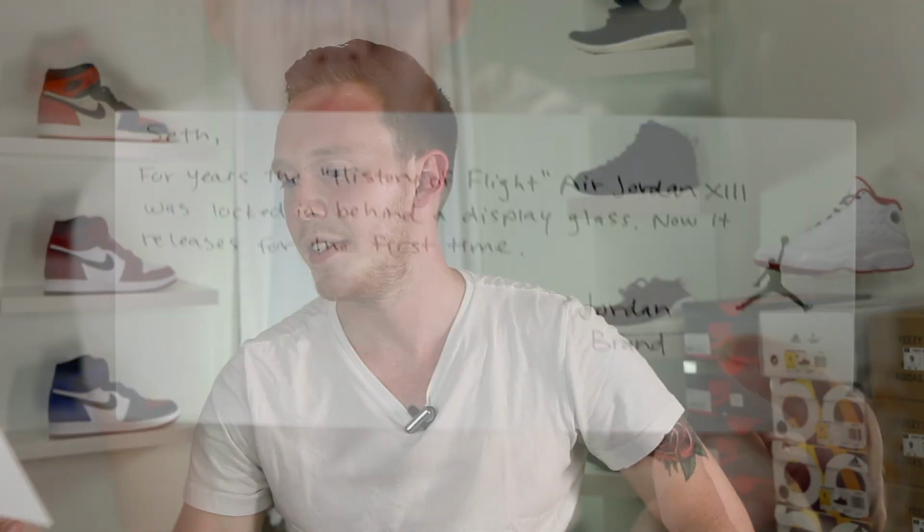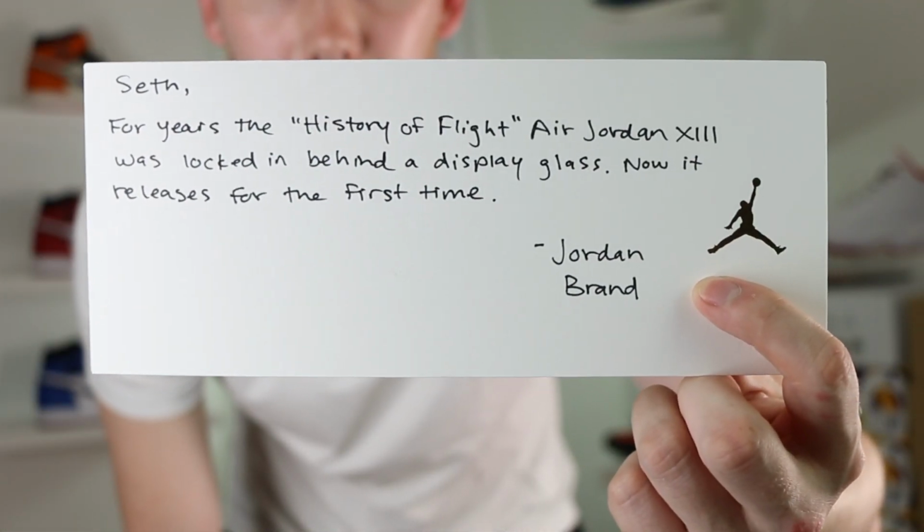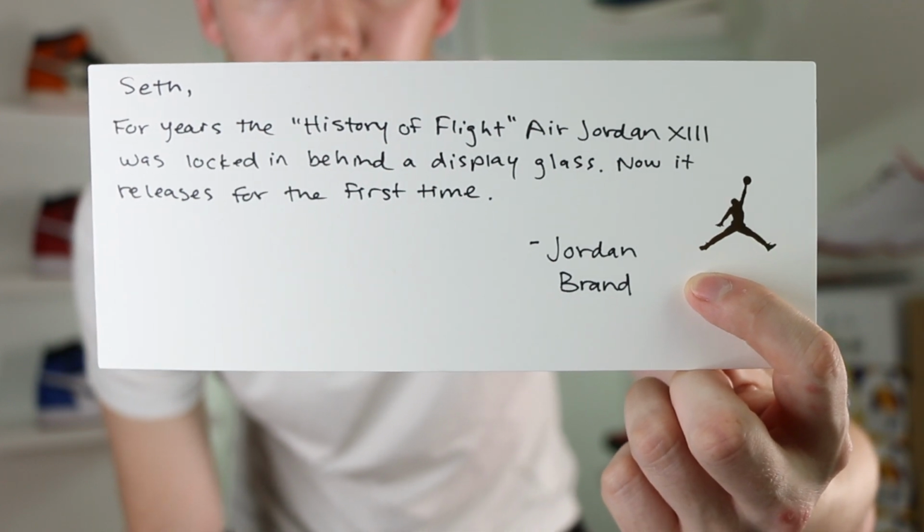And one last thing before I get into the shoes themselves, they also sent me this really great little note. The note reads, "Seth, for years the History of Flight Air Jordan 13 was locked behind display glass. Now it releases for the first time. Jordan Brand." Very heartfelt, I appreciate it. No, but seriously, thank you guys so much for this, and also that letterhead right there. That's dope. But now getting to the part we've all been waiting for, the shoes themselves.